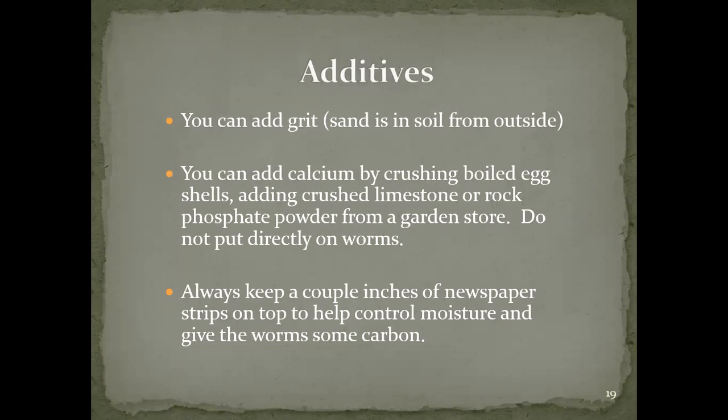Also, the newspaper is your best way to humidify or dehumidify. If your bin starts to get too wet because you ate a whole bunch of melon or fruit, especially like kiwis, you can take out any wet paper off the top and shred in dry paper. The dry paper absorbs moisture. If it's too dry, you soak your paper, wring it out, lay it back over the top. It's fantastic, that's what I do. I just use my newspaper to humidify and to dehumidify, and it works really well.